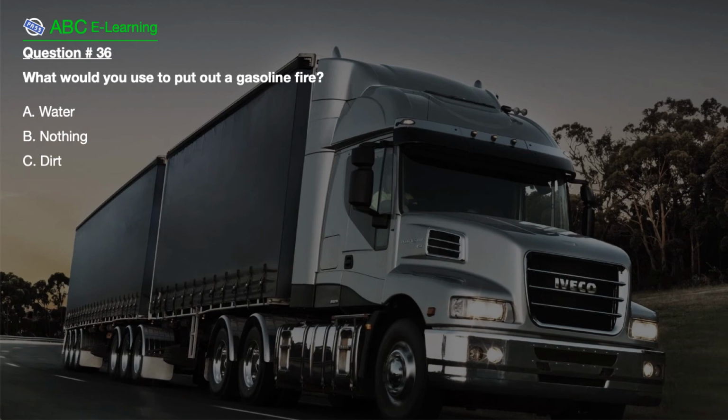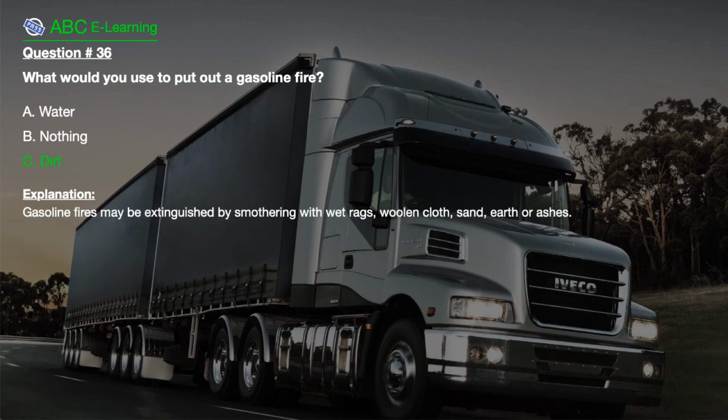Question number 36. What would you use to put out a gasoline fire? A. Water. B. Nothing. C. Dirt. The correct answer is C. Dirt. Explanation. Gasoline fires may be extinguished by smothering with wet rags, woolen cloth, sand, earth or ashes.